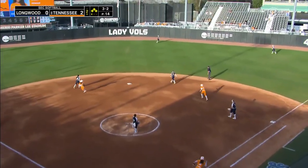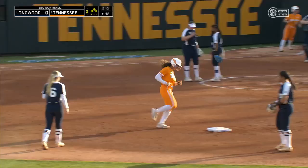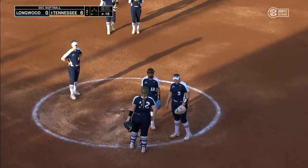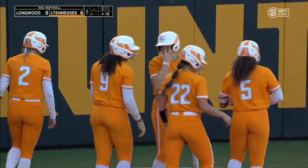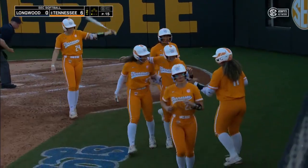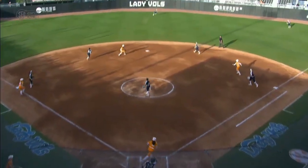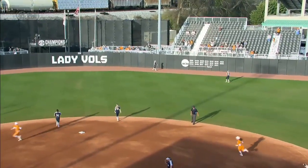West wallops it deep center. Grand slam, Riley West. Fifth home run of the season for Riley West, the first grand slam of the year for the Lady Vols, and they have erupted 6-0. This is a great job of just being patient, hunting, waiting, letting the ball travel deep. She knows that Burton's struggling to find the strike zone. She's sitting on a fastball, and she gets it.